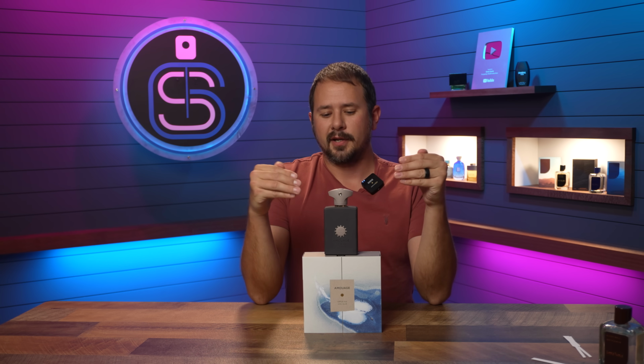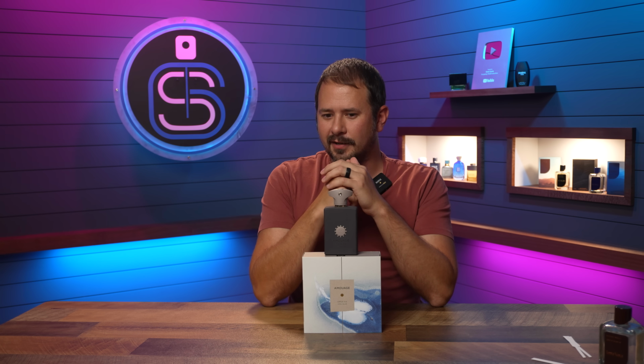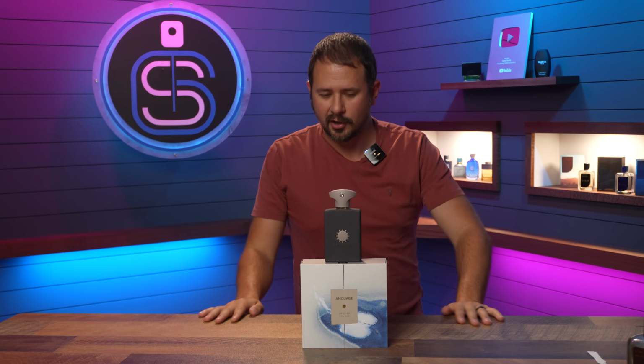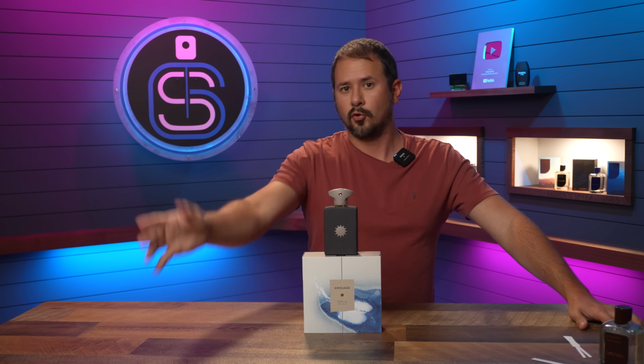So I sprayed the opening of this on again, and it's one of those deals where I think it needs to grow on you a little bit. It's got some of that funky oud, like I talked about the first time I sprayed it, a little bit of skunky, funky oudiness going on with the fruitiness. The second time I sprayed it on, I did get a little bit of a better blend, because I kind of knew what was coming. So it smelled a little bit more appealing, but still definitely something that needs to grow on you, or will for a majority of people.